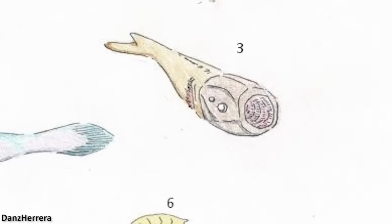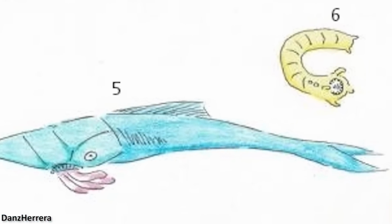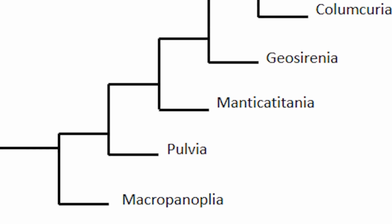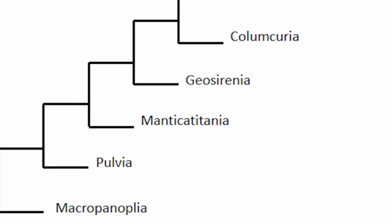Both the Pulvis genus and Loricatorum are fairly small organisms that retain a good deal of protective exoskeleton. One lineage within this current aquatic panoplovitan radiation has given rise to some of the largest organisms inhabiting the oceans of this planet, Mantica titania.